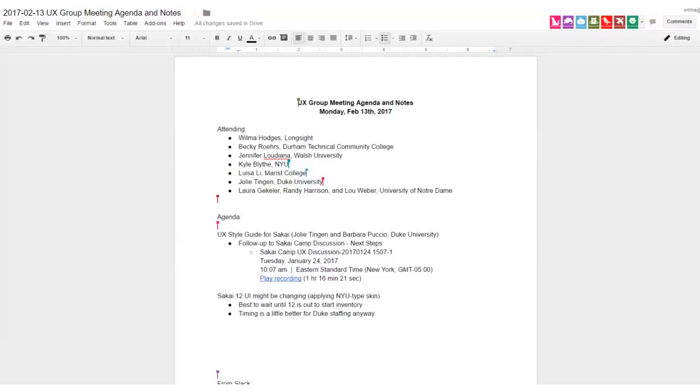Okay, I do see something in the chat. Lou Weber says, what's the future of adopting the Bootstrap framework? Will it be applied more fully to the tools that aren't in trunk? That's a good question. Does anybody have an answer?